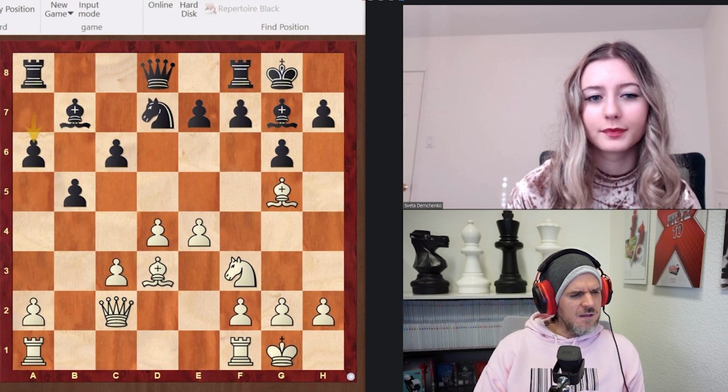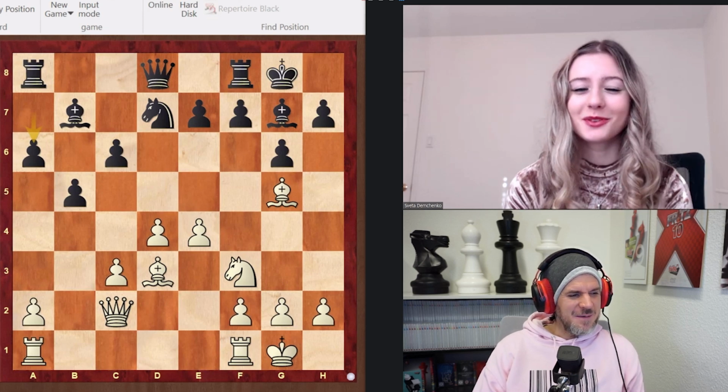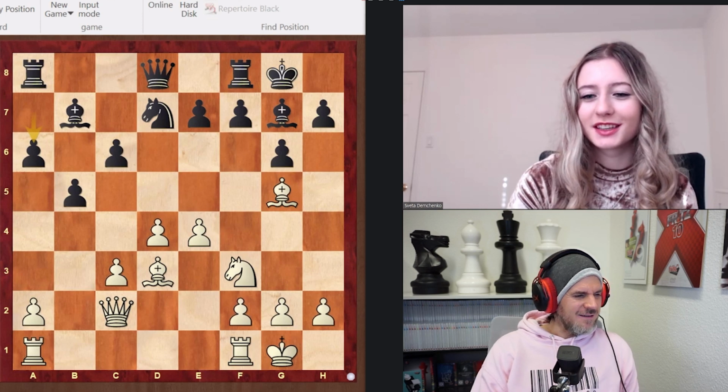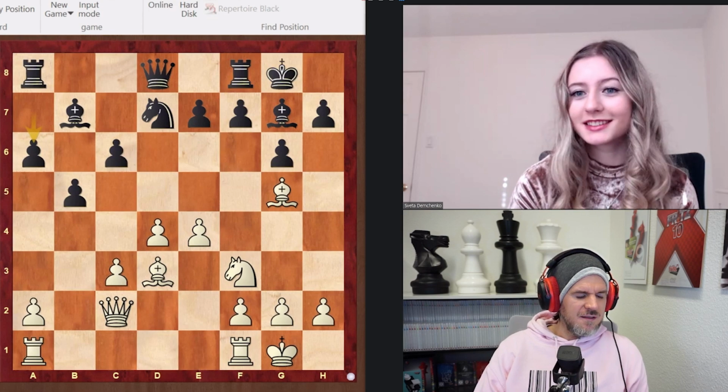Okay. Well, what could that be? Weird move, a6. I mean, I guess it's theory. I just think it's because you don't play these pawn structures. Maybe. It's a very typical thing to do. Well, to just play c5, I guess. Exactly. Yeah. That's the whole idea.